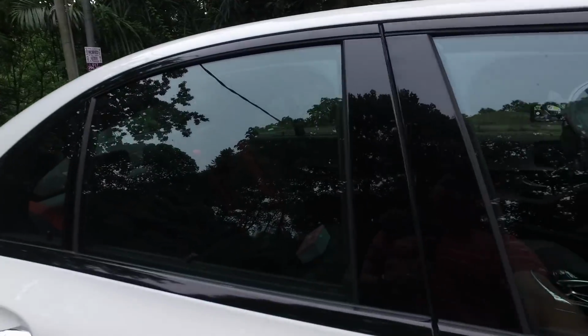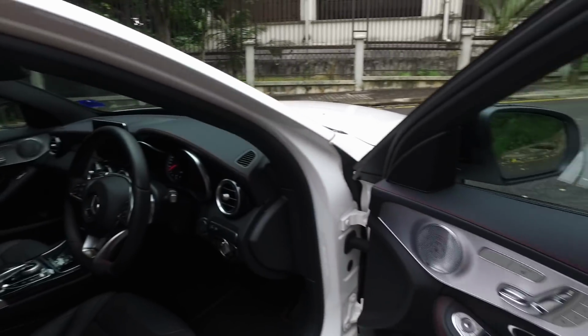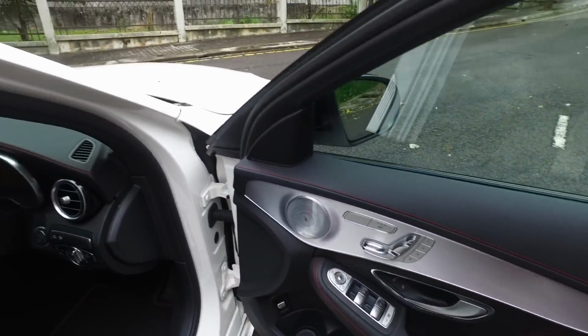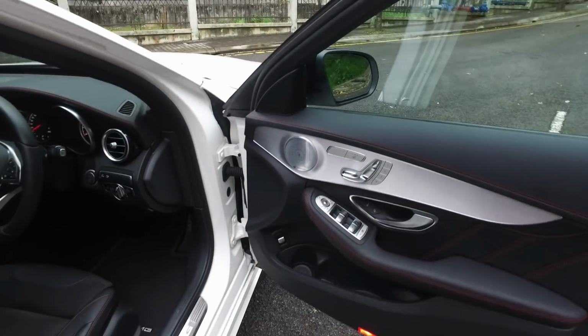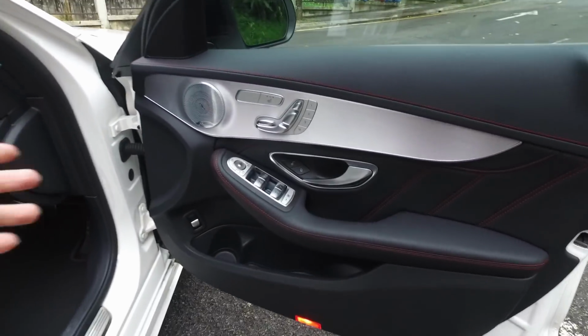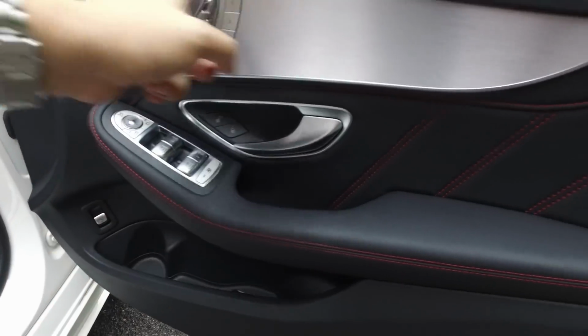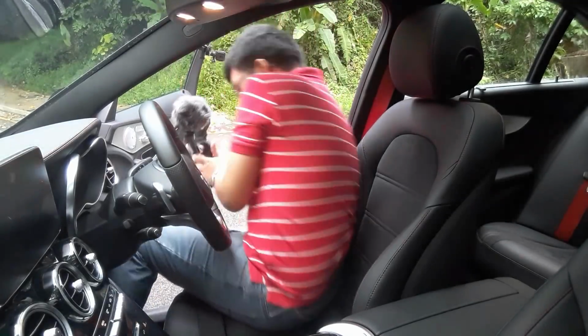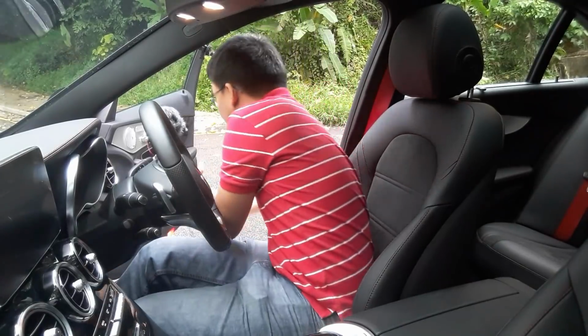Let's step inside the cabin. Okay, so this is the front door card. Nothing new. It's the same design as you would see in the regular C class. Of course, you get the Burmester speaker, you get this red contrast stitching, but everything here is the same as the regular C class.